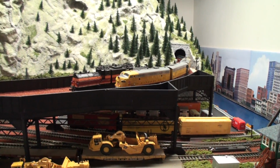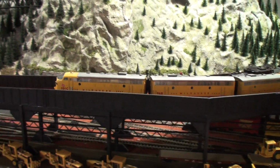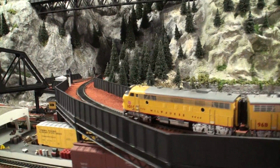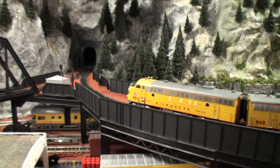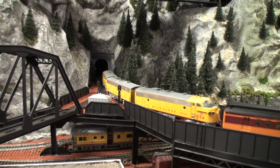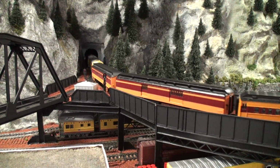Okay, so we're going down now, coming down the mountain. He's got the dynamic brakes and the regular brakes on, to control the speed. Coming up to Redstone Junction. And at Redstone Junction, he dives into the next tunnel. And working his way down.